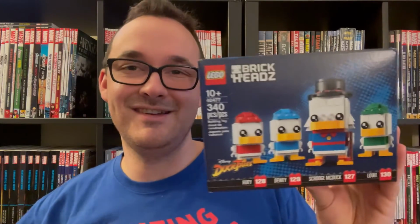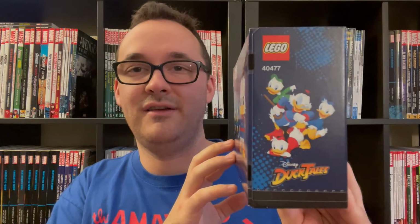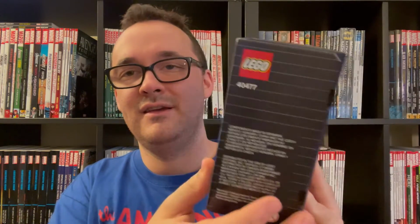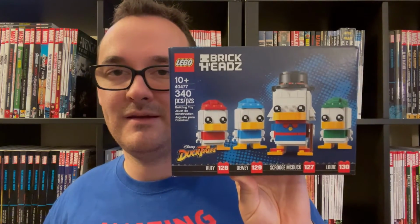We'll see. But really digging this box art. You can see here kind of the characters on the side, and it looks kind of like a comic background. It's interesting. So yeah, cool to get these. Very nice to have those.